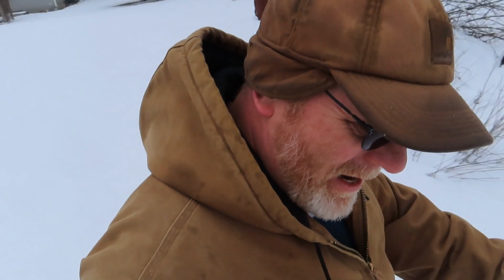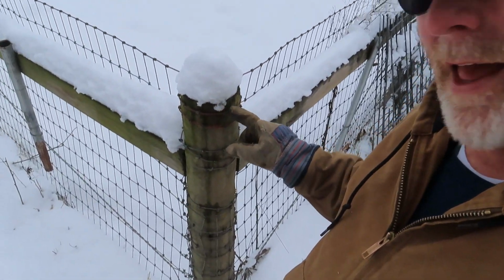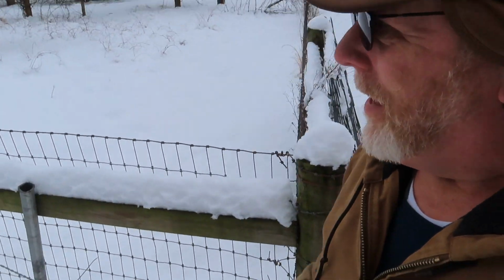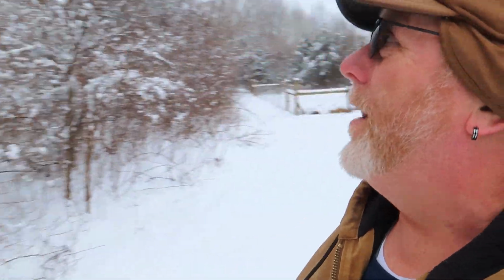Telling you what, doing a little walkabout. Look at that, look how much snow. Oh, here, you can look in the woods here. Look how pretty this is. Yeah. Daggone. Nature is the bomb.